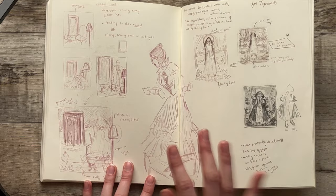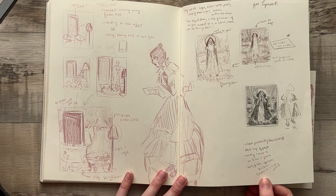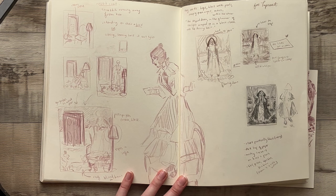This one was January of 2023. I was commissioned by Taproot Magazine to do an illustration for one of their stories that they were putting into their magazine. So I wrote down some of the descriptions that were in the story that they sent me, and then I sent some files to them of these images so they knew the direction I was going in.